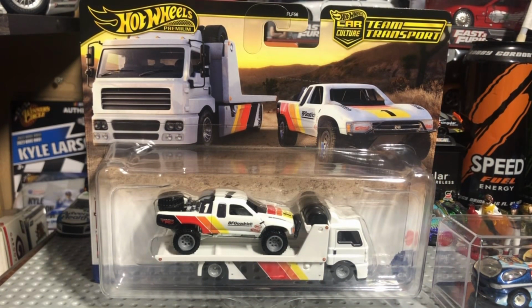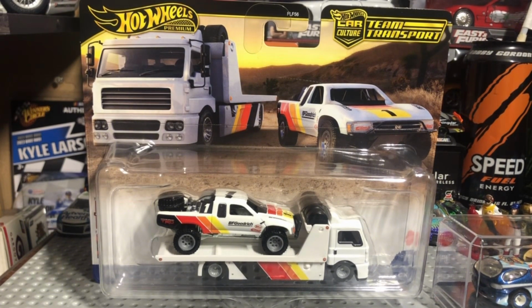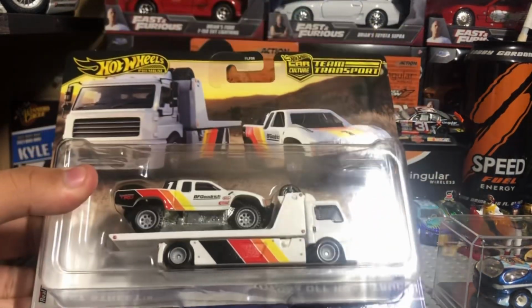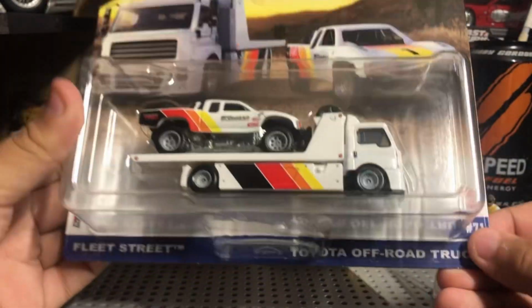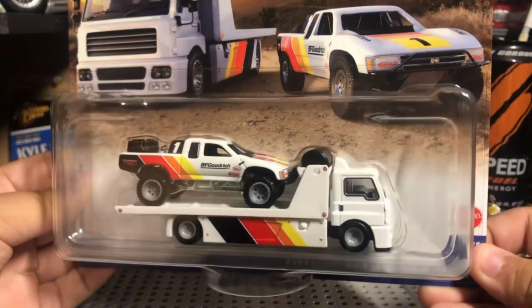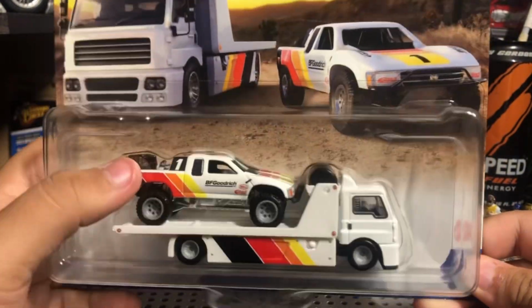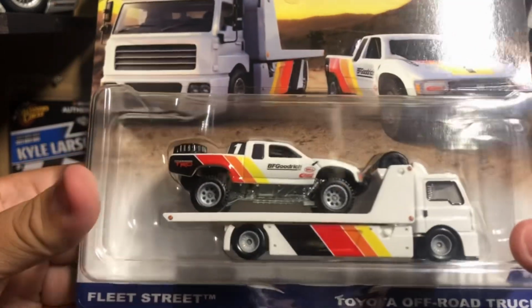Today I will be reviewing another team transport, and this is a pretty exciting one. This is going to be one of two I'm going to be reviewing this week. The next one, I don't know if it's going to be coming right after this video or maybe the next day. I think it might be later today because I really just want these videos out. But this is one of two. This is the Toyota off-road truck with the Fleet Street truck. Of course, two trucks, but of course the hauler is the Fleet Street. The actual Baja truck is the Toyota off-road truck.